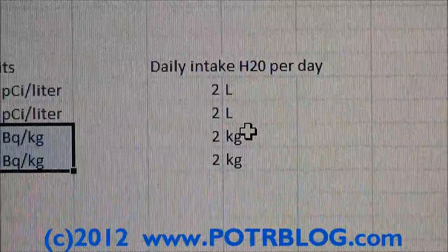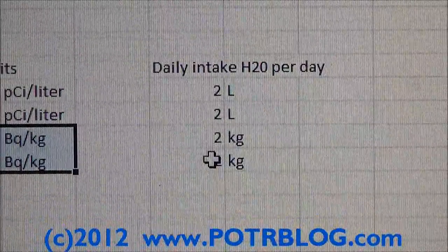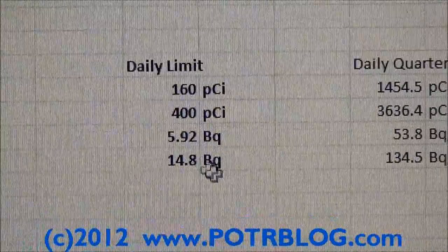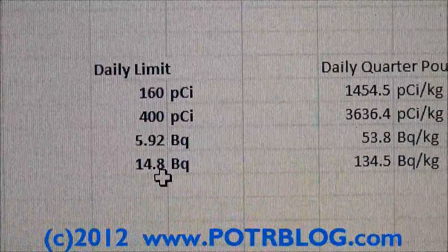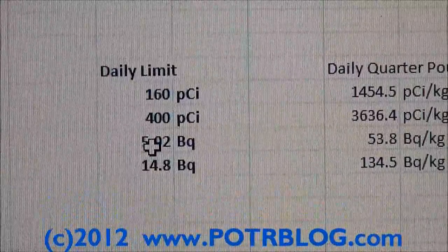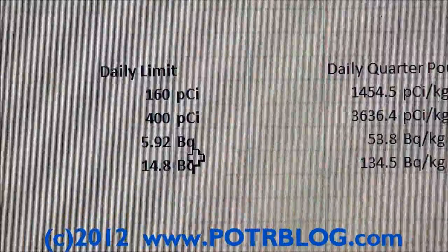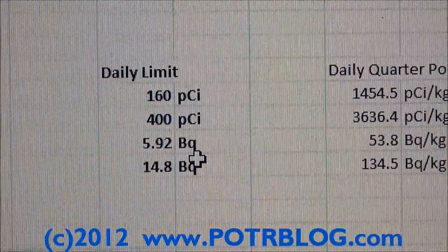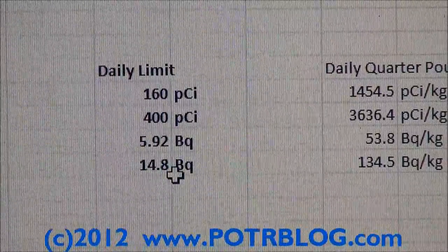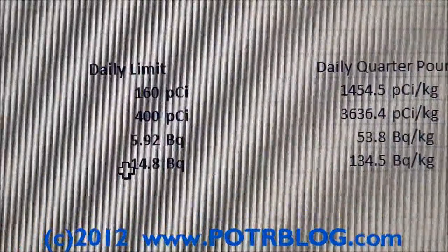A person drinks typically 2 liters of water a day, which is equivalent to 2 kilograms of water per day. So if you come up with that based on EPA's own numbers, the daily limit for cesium-137 is 4.8 becquerels. The daily limit, again, just by itself for cesium-134 is 5.92 becquerels. So if you had cesium-134 and cesium-137 in the water, the limit would overall be less than these values, because these values are based on only one isotope being in the water and nothing else.